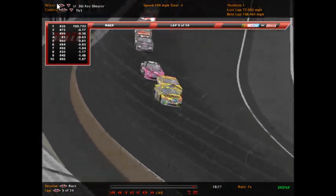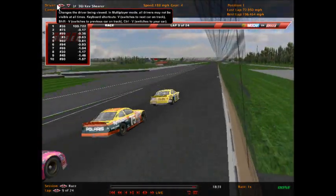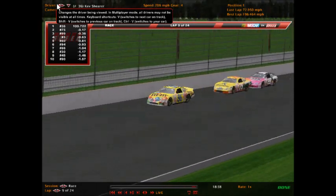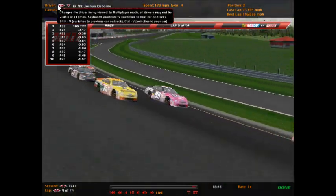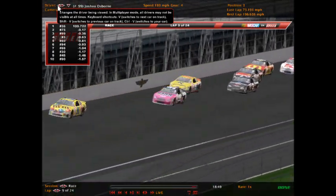Jesse Turner looking to the low side of the racetrack as they go through turns. Through turn number 2, let's see what happens as they go on the backstretch. Osborne takes a peek to the low side. Turner stays tucked in behind Shearer. Meantime, Osborne and Turner in a tight draft on the backstretch. In the third turn they go well over 210 miles an hour. And Osborne goes to second place right now as they come off turn 3.